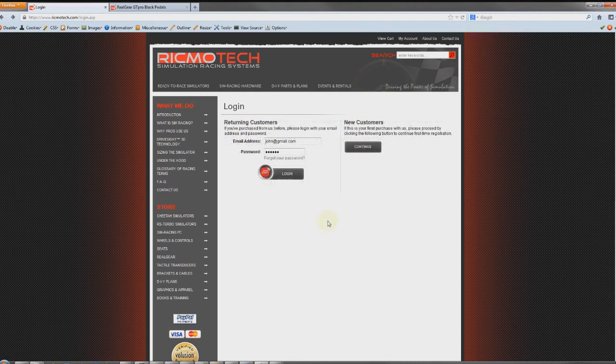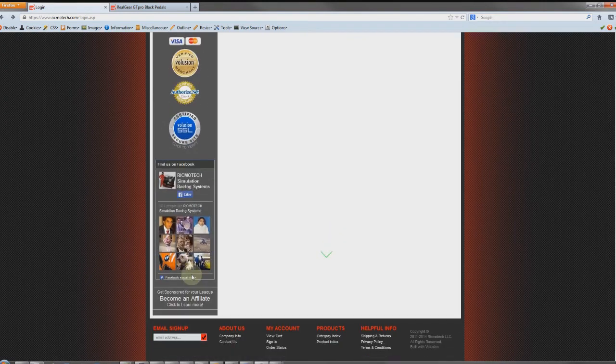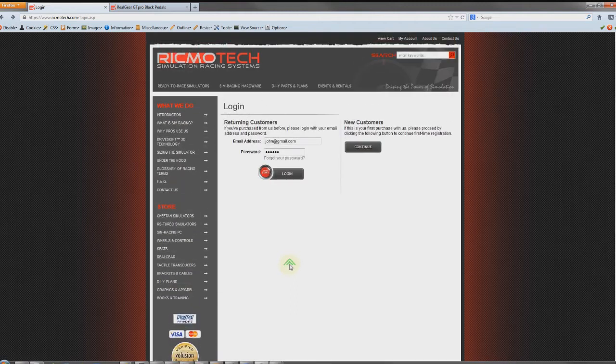You are now presented with a login page. If you've never made a purchase with us before, you must click Continue under New Customers. This will allow you to create a user ID and password, as well as enter your address and phone number. Once completed, you may need to click the Become an Affiliate link again. If you have previously made a purchase with us, you can simply enter your email address and password under Returning Customers and click Login.